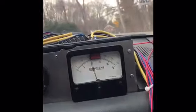We are driving in the DeLorean with the flux capacitor. I'm driving my grandpa, and yep, this is it. Set to my birthday and everything. So I just wanted to give it a quick drive. Okay.